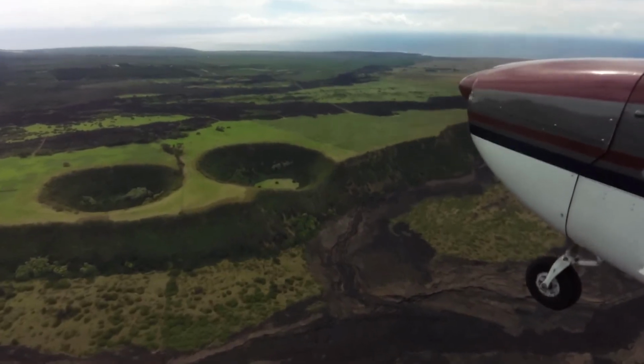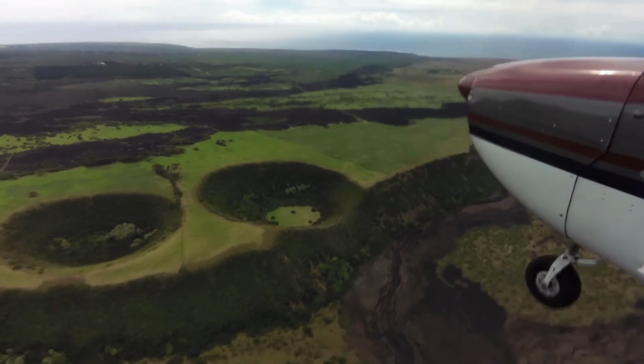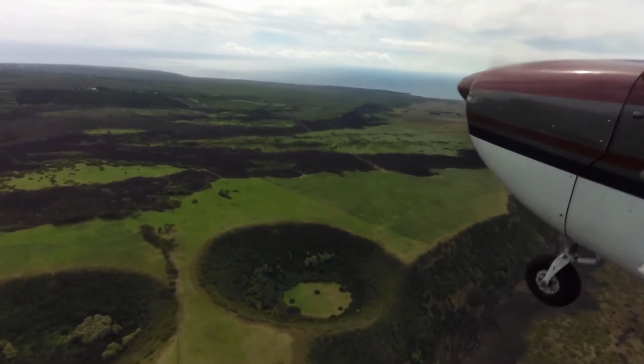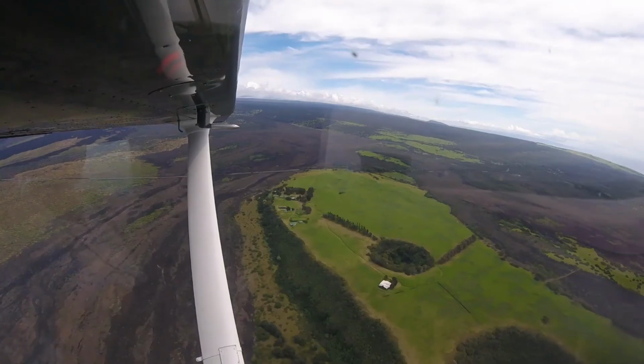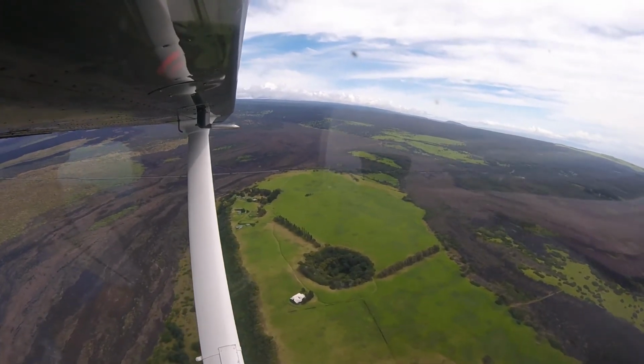Now, the volcanoes every once in a while break loose and they kind of collapse and they chunk out big pieces of island into the ocean that creates tsunamis. That's what they were worried about with the volcano when it went off last year, that it would create a tsunami, but it never did. It just created a lot of lava, melted a lot of houses, and that's about it.